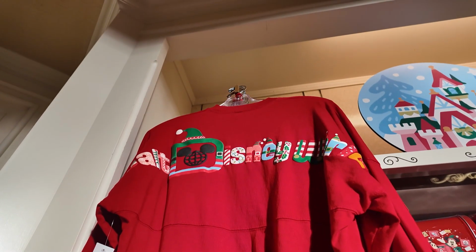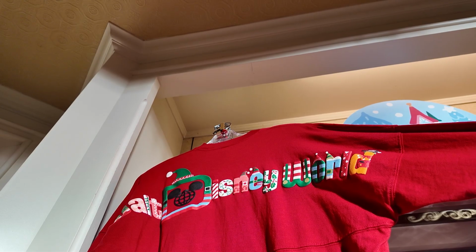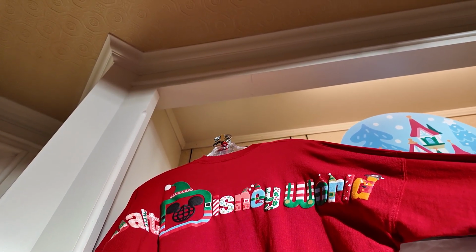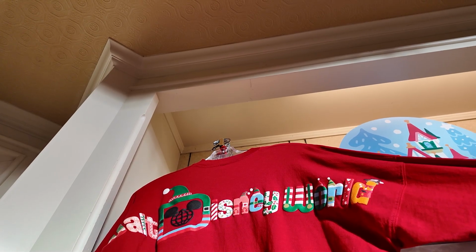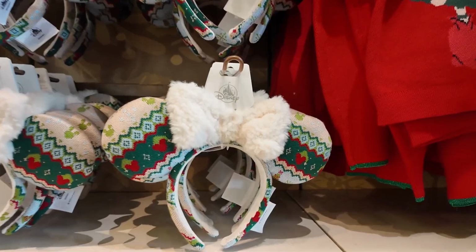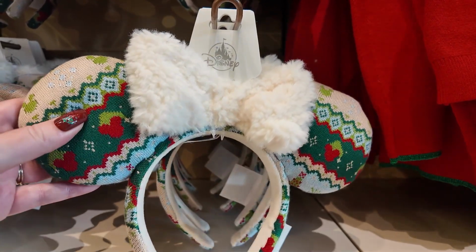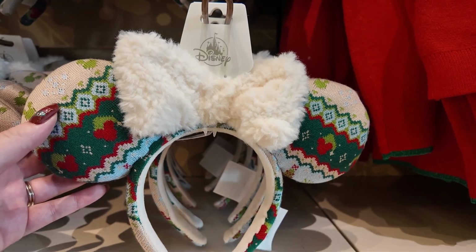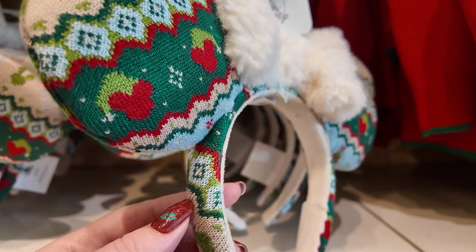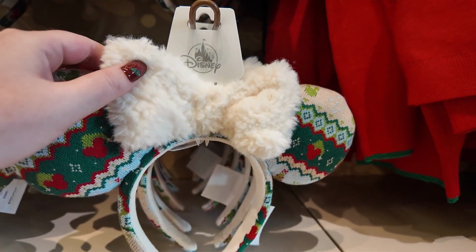Love that. So here's a new spirit jersey I haven't seen before. It's a Christmas pattern, and it says Walt Disney World, and it has patterns for each letter. That's really cute. So here is another pair of ears. This one's really cute. This one's like a sweater pattern, and the pattern is on the band as well. That's amazing. And then it has a fluffy white bow.